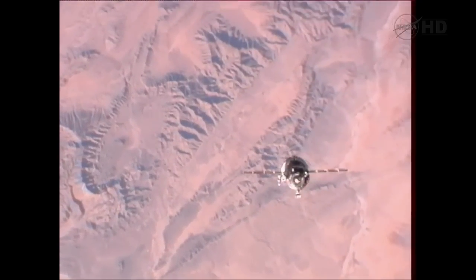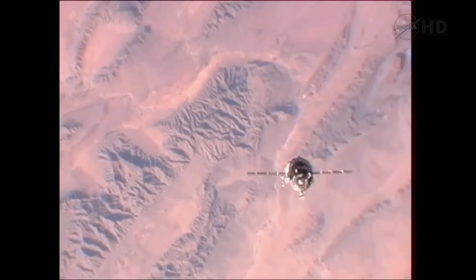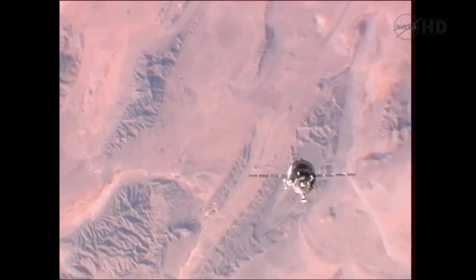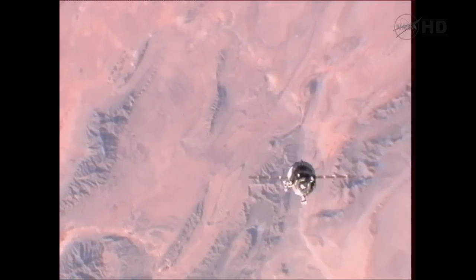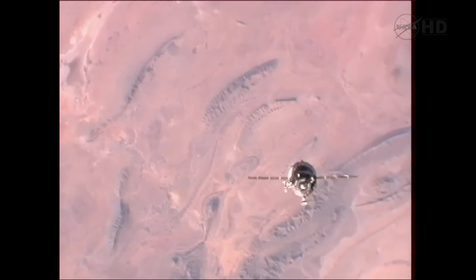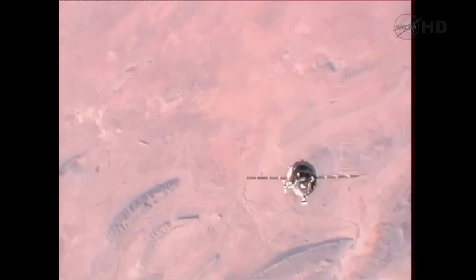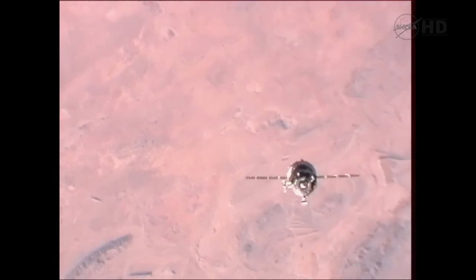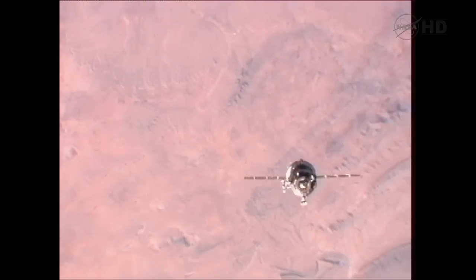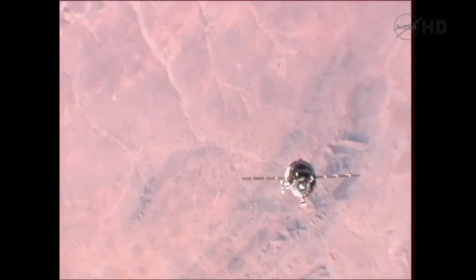The visiting vehicle officer confirms that final approach has now been initiated on computer command. We're about 100 meters away from docking. The station keeping was the briefest in terms of time, just a few minutes worth to evaluate the alignment of the Soyuz. Everybody was happy, and so the command was given by Kononenko to the automated computer program on board the TMA-03M to resume the final approach for link-up to the Rosviet module.